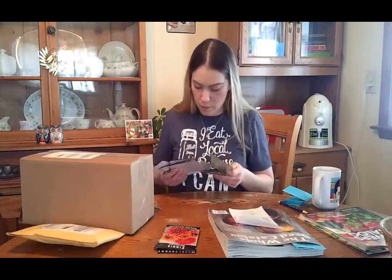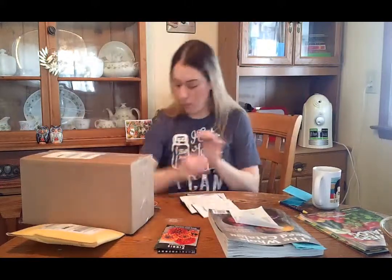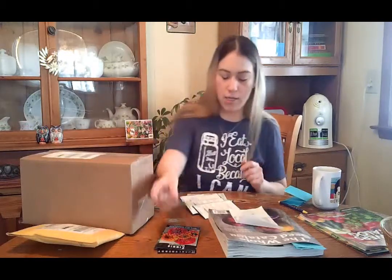Oh, that's right, I did treat myself. This was the most expensive thing that I bought from anybody. This was $4 for this seed packet, and it's the Queen Lime Zinnia. These massive blooms. Really excited to get that one to try this year.